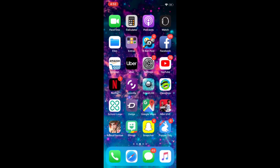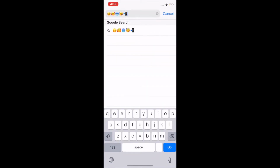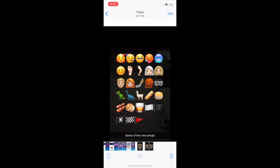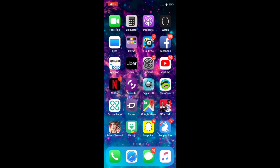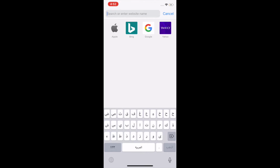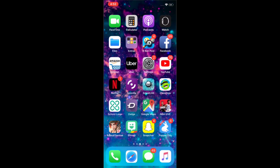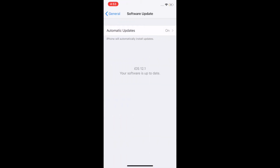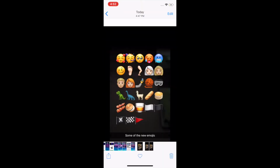Alright guys, so we've already updated to 12.1. It introduces group FaceTime and adds 70 new emojis. Here are some that you can already see are added. It includes support for dual SIM with eSIM for iPhone XS, XS Max, and the XR. Basically the dual SIM is that if you're going to a different country, they usually have 2 SIM cards where you can use one for business, one for personal. You can do this on the iPhone now with the update.